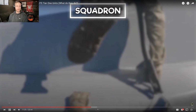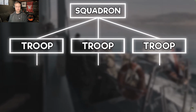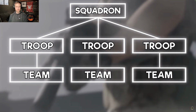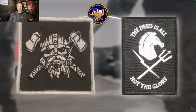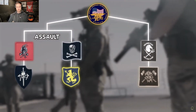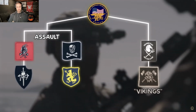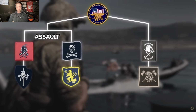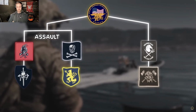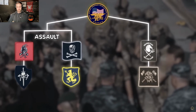Each of these squadrons are divided into 3 troops of SEALs, and the troops are divided into even smaller teams. Each DevGru operator plays a specific role in these teams. Then there's the Gray and Black squadrons, which are the support squadrons. The Gray Squadron is known as the Vikings and consists of divers and personnel trained to drive the custom vehicles utilized by SEAL Team 6. And last but not least, the Black Squadron, which conducts reconnaissance, surveillance, espionage, and advanced force operations.